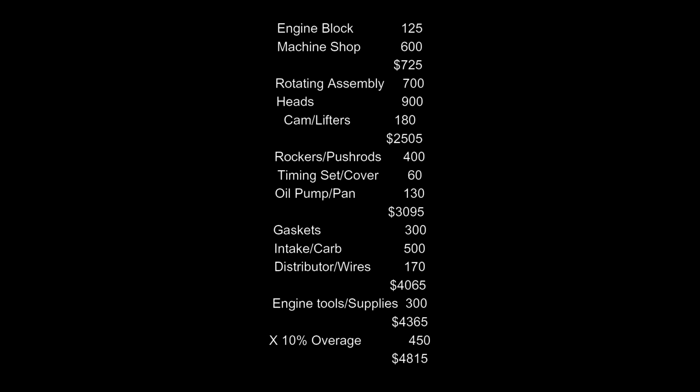The cam and lifters, I did go with a value brand camshaft. In fact, the name of the camshaft is Bare Bones. It is made by Lunati. It does have a decent lift profile on it, kind of a stage 2 plus camshaft. And it did come with the hydraulic lifters, and that was $180. So you add those together, and to get a short block together, I'm looking at $2,505.